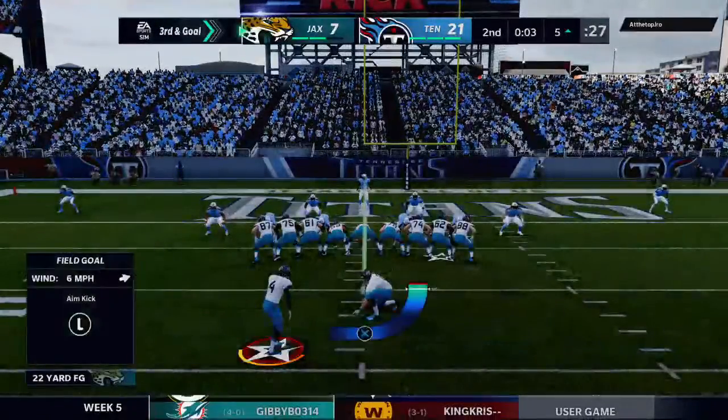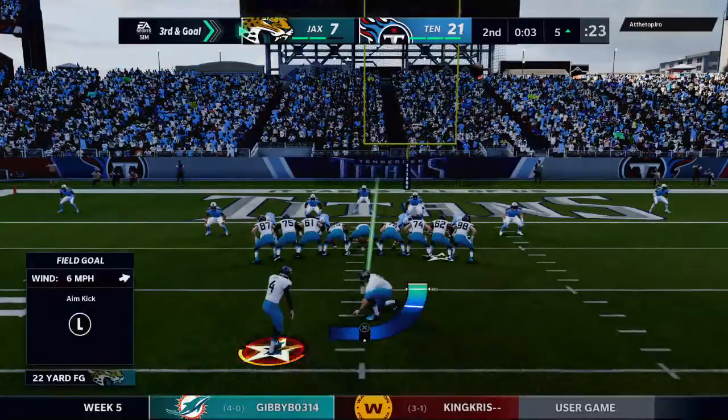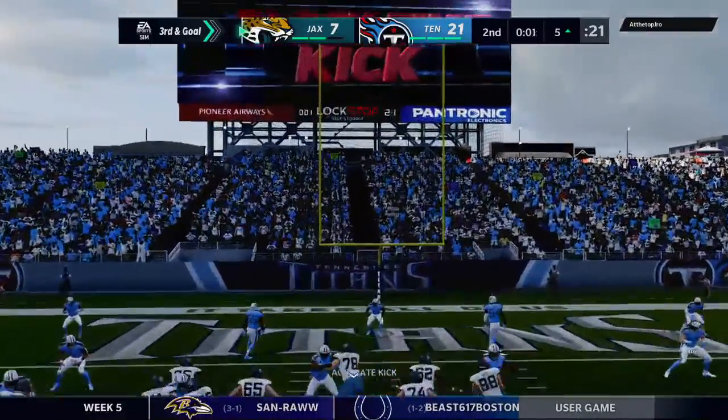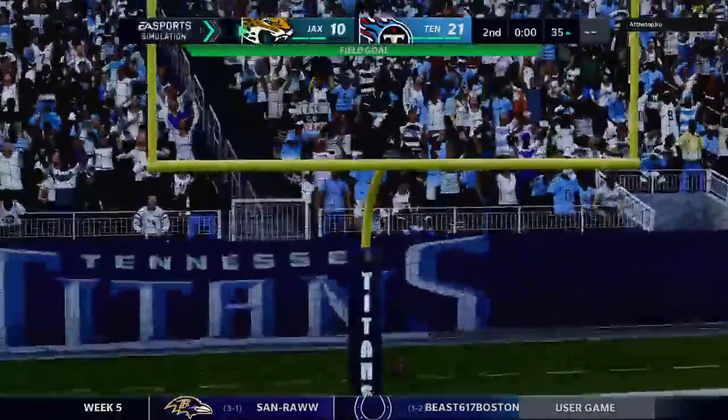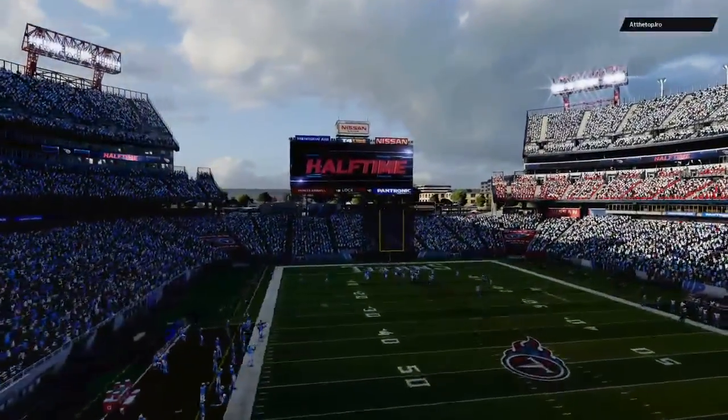So 3 seconds here remain in the half. On is the field goal unit to see about getting 3 points. From the left hash, should be a fairly easy one here. The kick by Lambeau is good. So we have reached halftime here in an 11-point contest.